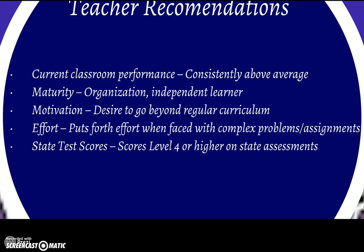We look at the students' motivation. Do they have a desire to go beyond the regular curriculum? And we want to make sure the student puts forth the effort when faced with complex problems and assignments, because in the advanced classes, it's not just going faster and assigning more homework. There is an actual advanced curriculum that is set forth by the state and the district, and there's a pacing guide, a curriculum guide, that we follow for those advanced classes.